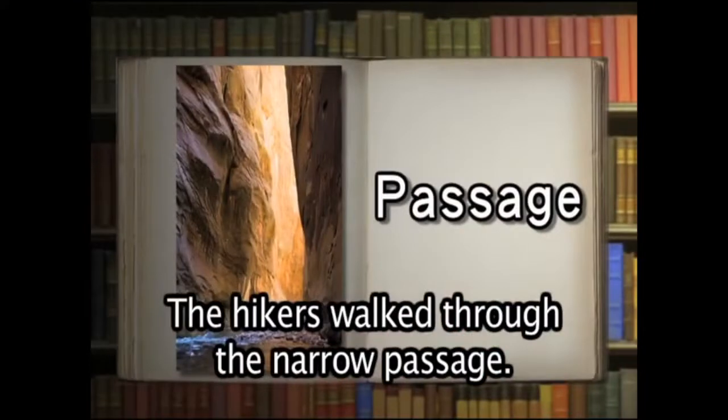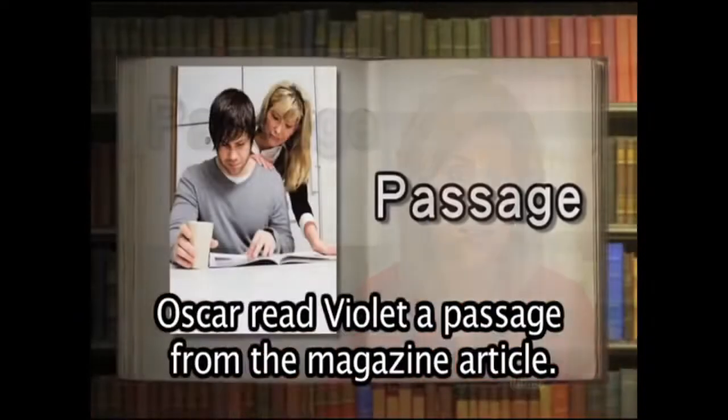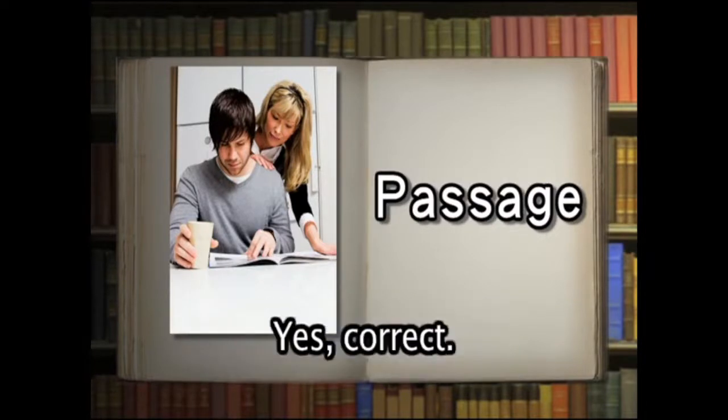The hikers walked through the narrow passage. A passage is also a short section contained in a book. Oscar read Violet a passage from the magazine article. Passage. Say it one more time. Passage. Yes, correct.